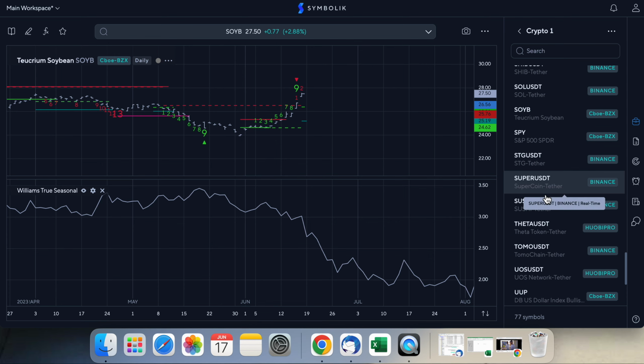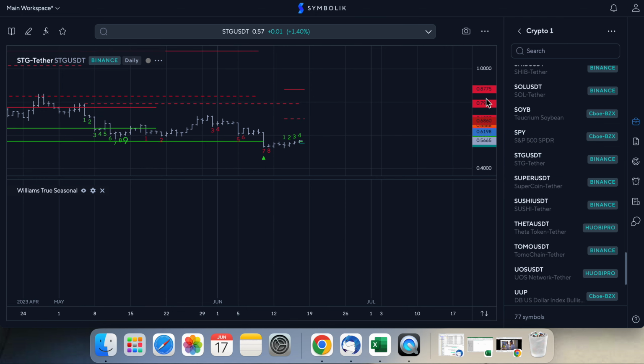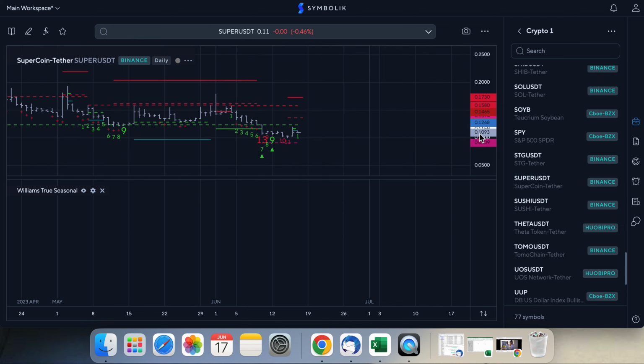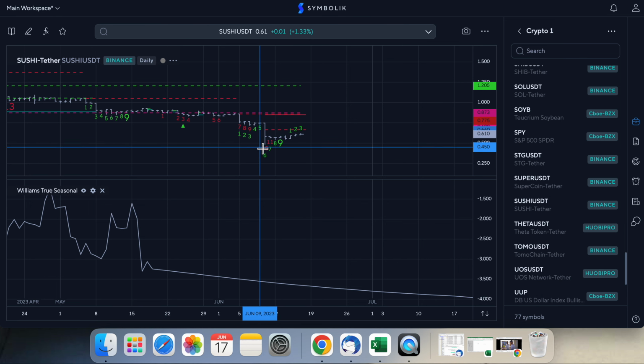But let's see. Look at STG. Don't have a lot of information on it. It's on a +4, so it's already started to rally. But super, it's hit the 913, starting to rally. You don't have a price bar flip yet going up, but sushi, same thing, hit the 9. Looks like it's rallying off of this bottom day here, or bottom week. That's a daily. Let's go to weekly.